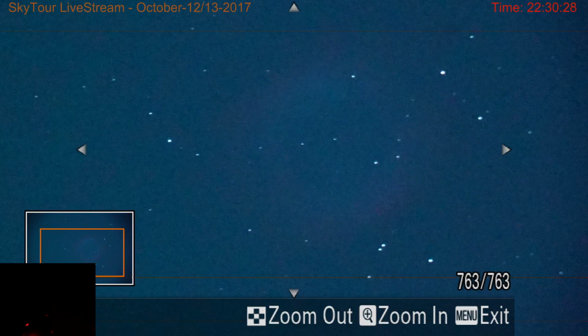And again, not very impressive, but it is notoriously hard to see. The first time I ever saw it was right here at the John Zach Memorial Observatory, only about a month ago, and it was pretty cool. Now we're going to go to one more object just above it, which I think you'll enjoy.